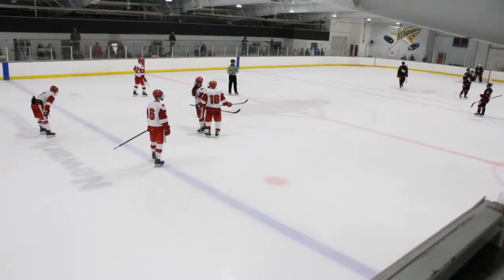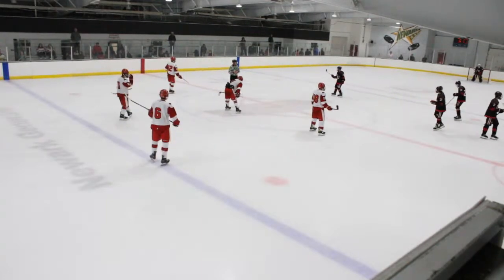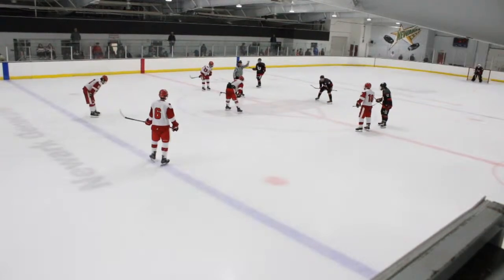So 4 minutes and 40 seconds left. We got a 5-6 game. See if Denison can claw back one more time here. They're showing a lot of grit.